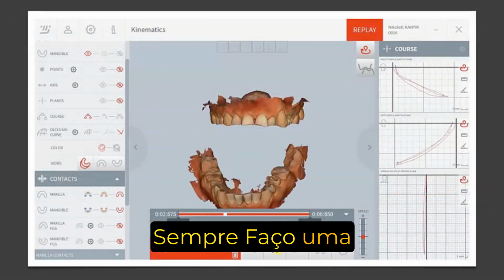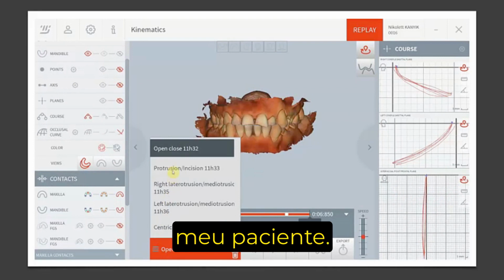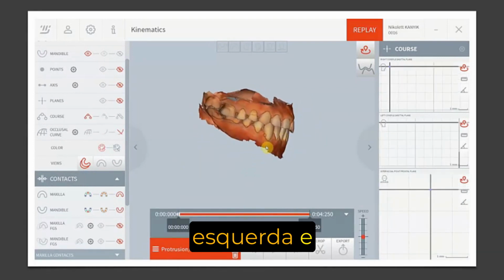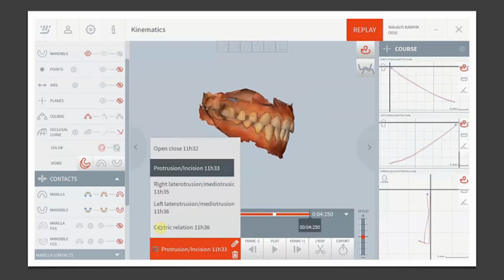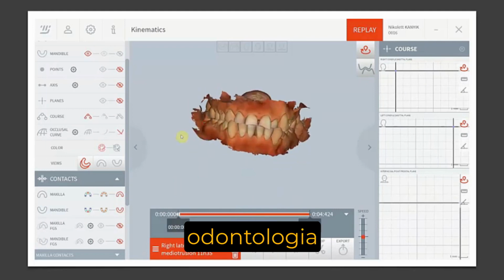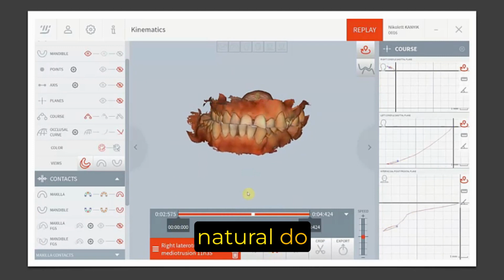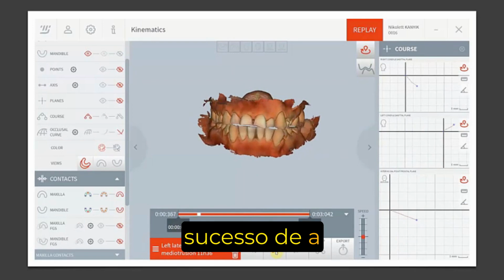Whenever I undertake a functional dental rehabilitation, I make sure to register the key functional movements of my patient. These vital movements include open-close, protrusion, left and right laterotrusion, and importantly, centric relation. By capturing these essential jaw movements, we can create dental restorations and treatment plans that align perfectly with the patient's natural function, ensuring long-term stability and success of the rehabilitation.